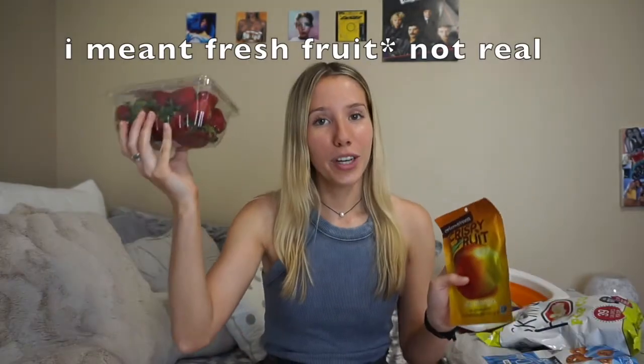The second food swap I have for you is dried fruit for real fruit. Real fruit is always gonna win this one. I used to always have dried fruit, and it's really easy to carry around, especially if it comes in these little packages. But what I found is there's so much added sugar to it and other preservatives to make it stay fresh since it's dried.